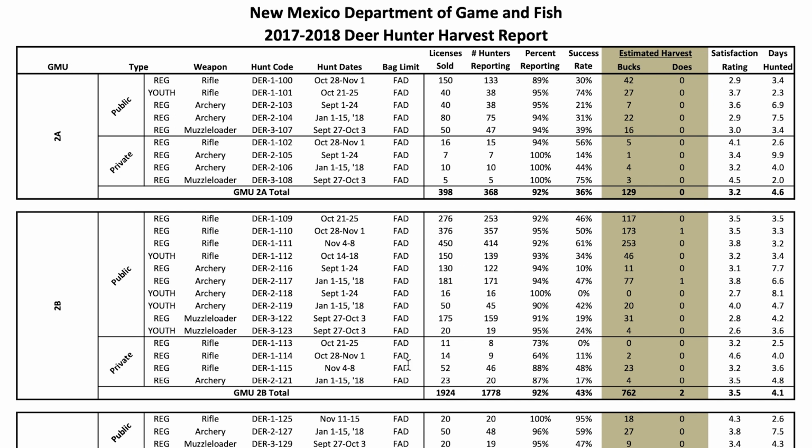So if you look at DER-1-109, we just looked at that in the draw odds report, right? You'll see that 92% of the hunters that hunted there reported whether or not they harvested. The success rate was 46%. The estimated harvest was 117 bucks, and the hunters rated the hunting an average of 3.5 out of 5 stars. And the average hunter hunted 3.5 days.